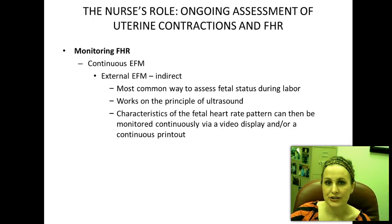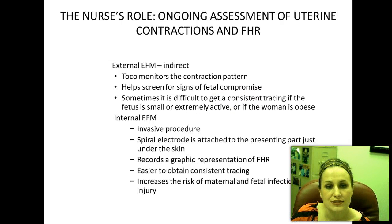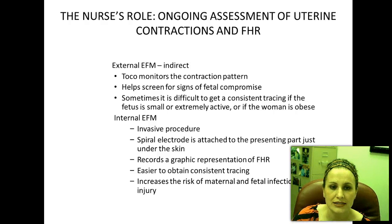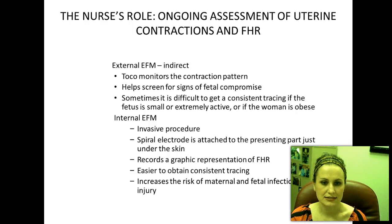And right beside her is a machine that has red paper coming out of it, or red lines on the white paper, and it's showing the contractions as well as the fetal heart tones. Okay, so external, indirect TOCO monitors the contraction pattern, and it helps to screen for signs of fetal compromise. It's sometimes difficult to get that consistent tracing if the fetus is too small or if it's extremely active.